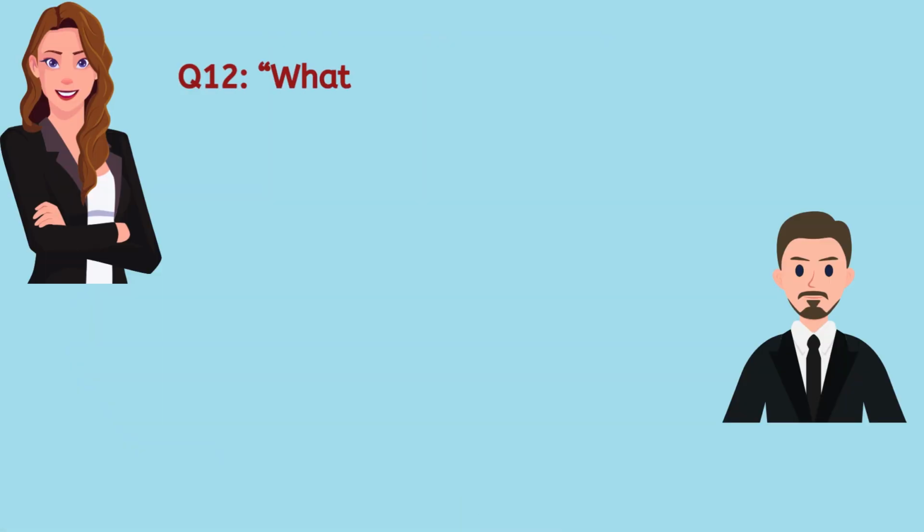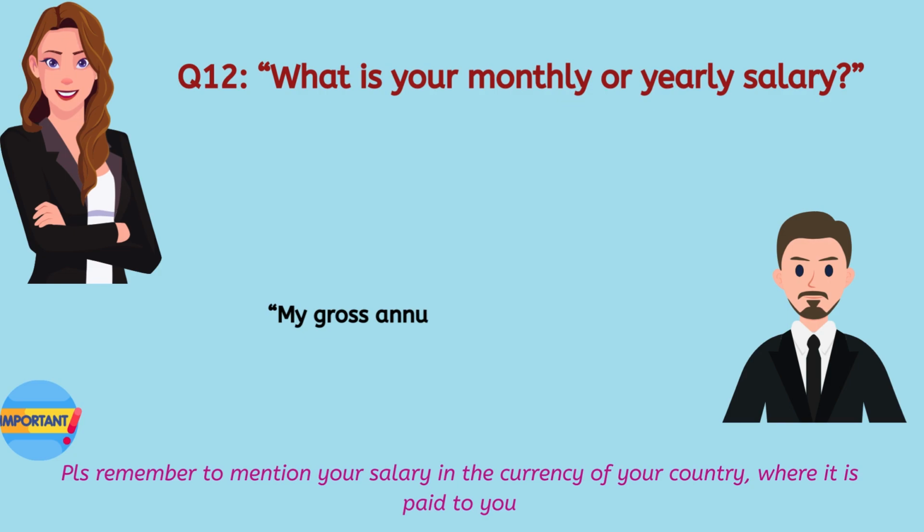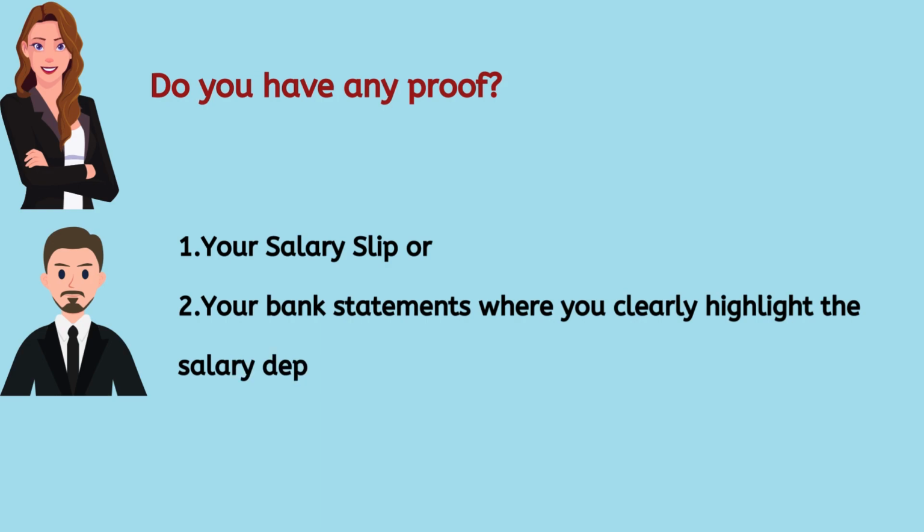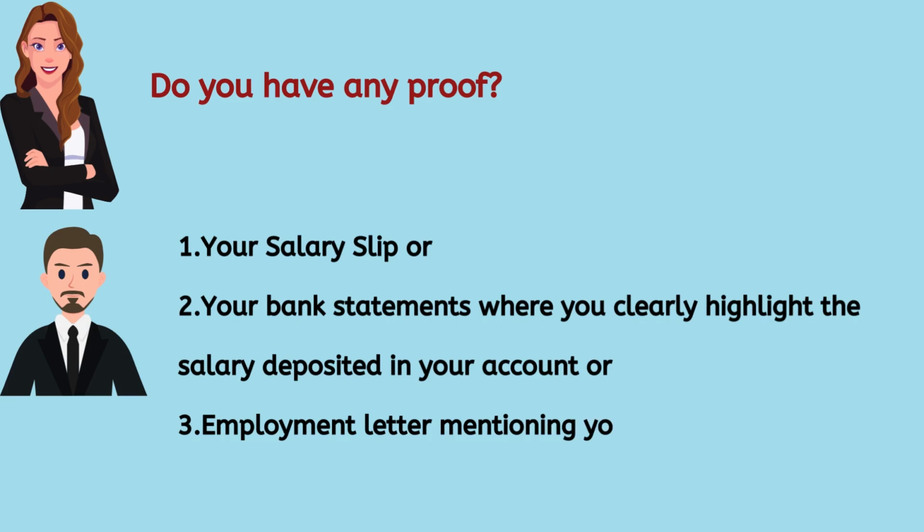Then they might ask you, what is your monthly or yearly salary? Now you can say my gross annual salary is this much. Please don't mention the money in US dollars. They want to know what is your salary that is paid to you in your home country. So it should be the currency in which you are getting paid now. And as a proof, please carry your salary slip or your bank statements where you clearly highlight the salary deposited in your account, or an employment letter mentioning your designation and salary.